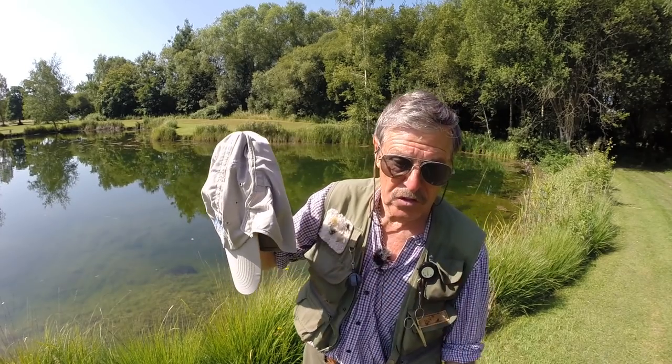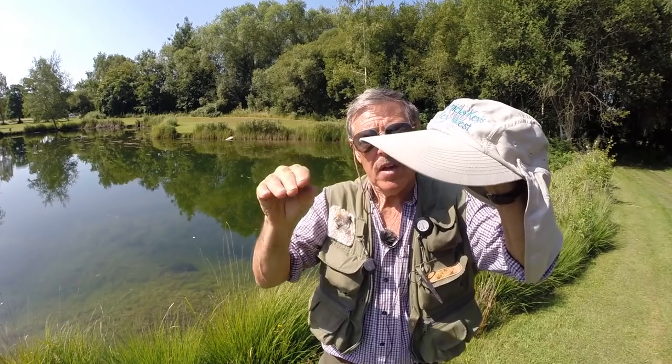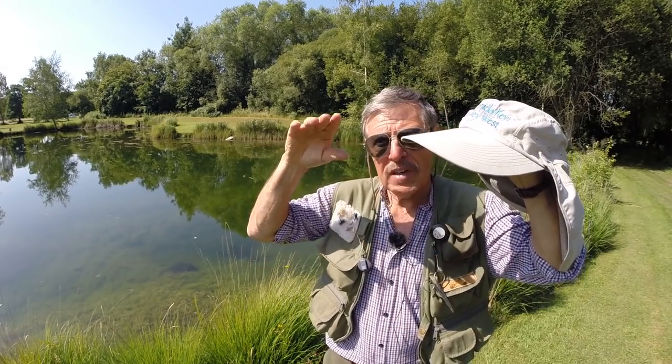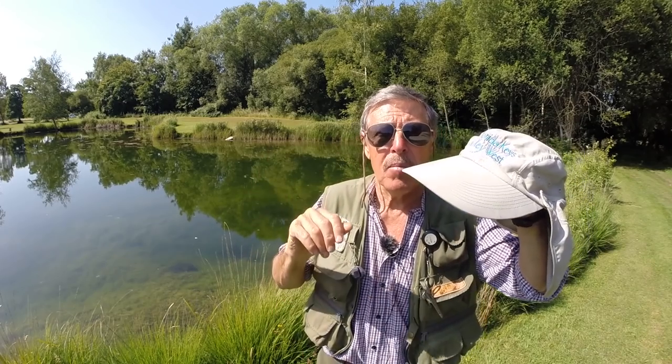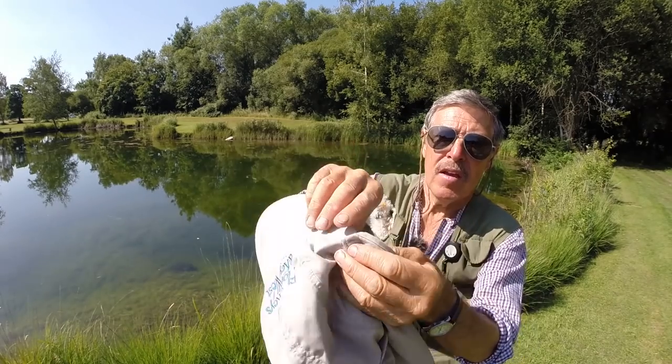Let's put that there so you can see it, because people have asked about these. It's a very, very long peak. They use them in Florida on the flats. Flats is shallow water, so that it shuts all the light down. You can see fish like bonefish and tarpon and permit easier. Done lots of that. And this one has, as you can see at the back here, a detachable neck flap.